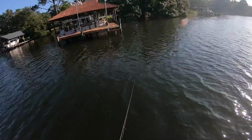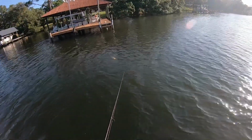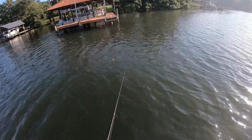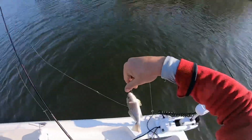Babe. Golly. See what I'm saying? It's not gonna pull, Jordan. Your bobber goes down. That was a good fish there, babe. I mean, you're doing it right. You just can't have slack in your line. Oh, that's a bigger one there, though.